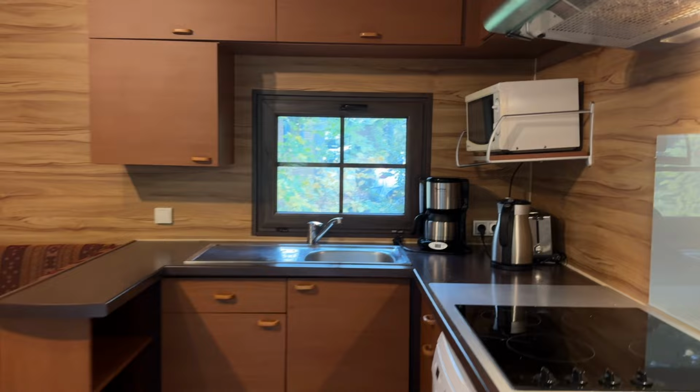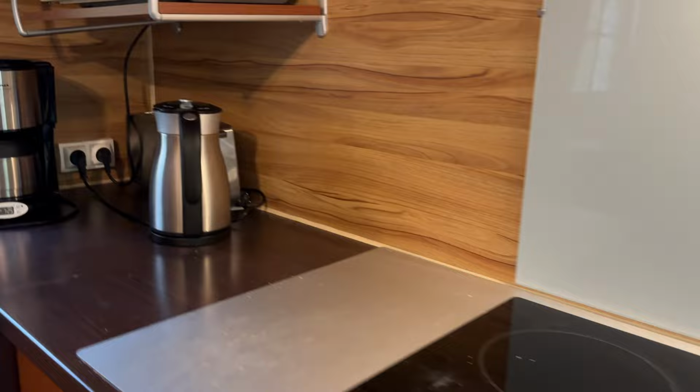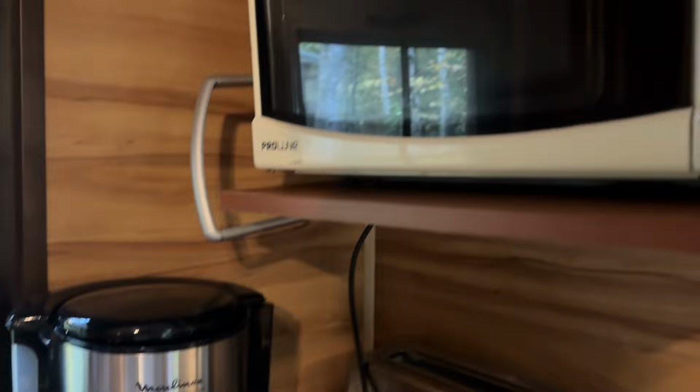Okay, so when you come in, it's basically an open plan living space. You've got your kitchen, you've got your dishwasher. No, it doesn't have an oven, it's just a stovetop. You've then got all your amenities, so you've got your kettle, your toaster, your coffee pot, and your microwave up there. You'll then also have in here all your plates and glasses and mugs. And obviously, you'll have what you need for your cooking as well.